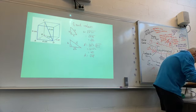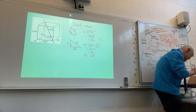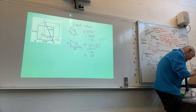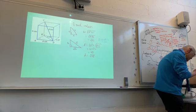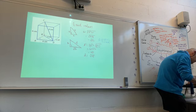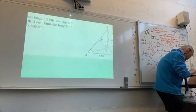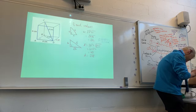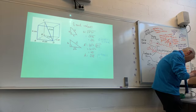So square root of 32 is 5.65854, which is approximately 5.66 centimeter. All right. Square root of 48 is approximately 6.928203, or 6.93 centimeter.